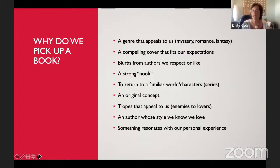Well, first, you might pick up a book because there's a genre that appeals to you. Maybe you love reading romance or mystery or fantasy. Maybe you look at the cover and you're like, oh, that's a beautiful piece of artwork. Or what does that mean? Maybe you pick it up and there's a blurb on there, a little description from an author you love or respect. And you think, if they liked it, I will too.